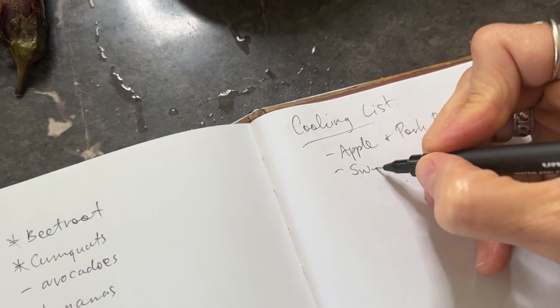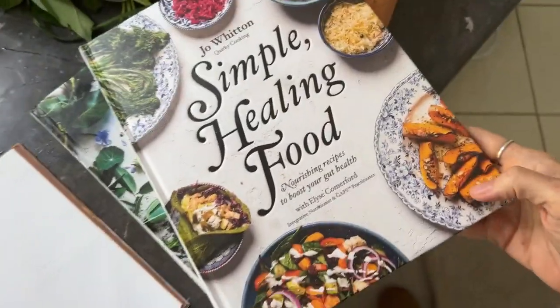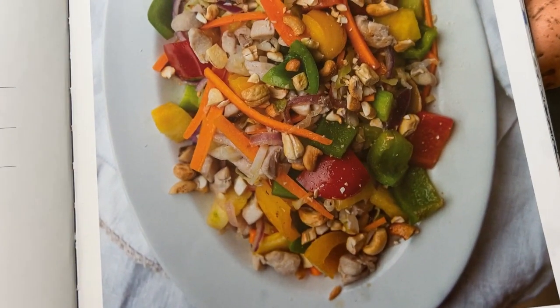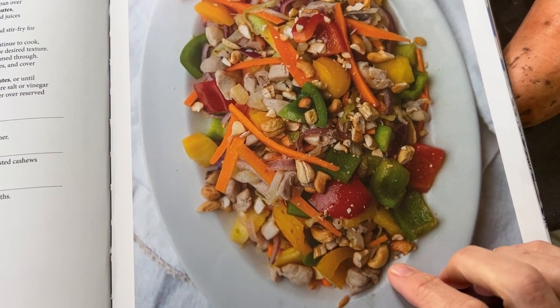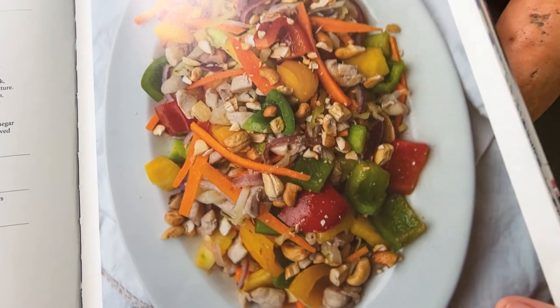So this is the sweet and sour stir fry from my new cookbook. This is from Simple Healing Food. As you can see, they're sister books. And this is the sweet and sour chicken stir fry. So with this one, I can stir the chicken through at the end because it's already cooked from the stock. And this one has a variety of vegetables, but you really can change it up to whatever you've got.